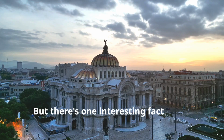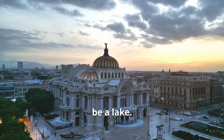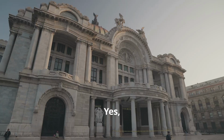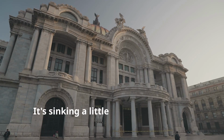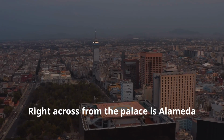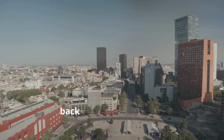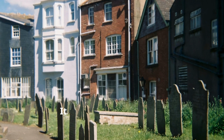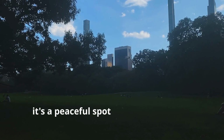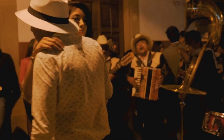But there's one interesting fact about this palace. It was built on what used to be a lake, and actually the palace is slowly sinking. Yes, it's true. It's sinking a little bit into the ground every year. Right across from the palace is Alameda Central Park, a beautiful park that was created way back in the 16th century. It used to be a cemetery. Now, it's a peaceful spot right in the middle of the city, perfect for a walk or a picnic.